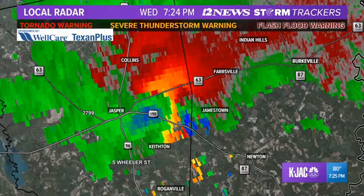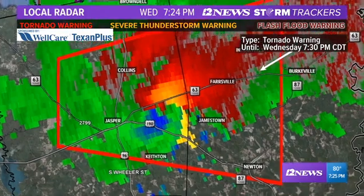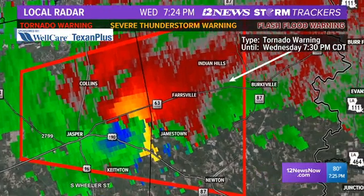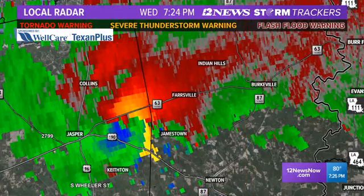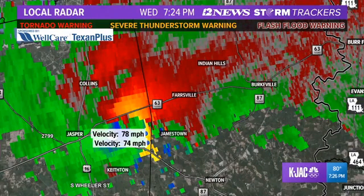So let me put this back, the warning back on. If you're just joining us, a tornado warning is in effect for northern Jasper County and Newton County from this tornadic thunderstorm. Let me turn it off once again. I'm looking at these velocities, just 70, 74, 75 miles an hour. This is 80 miles an hour. Definite tornado. 80.